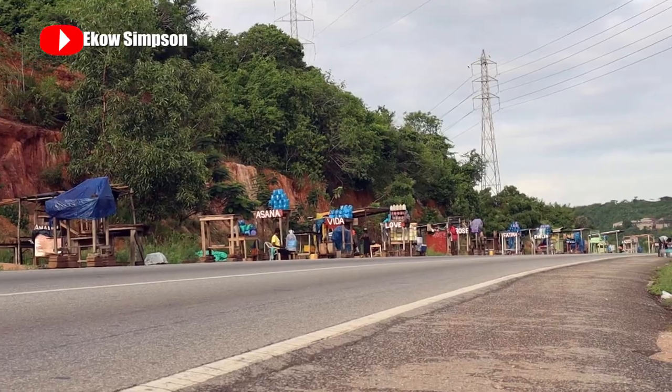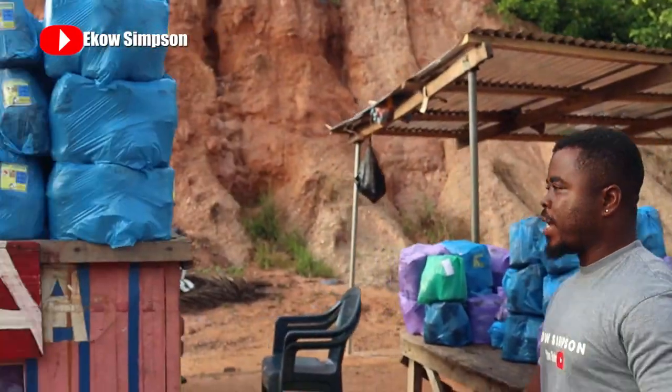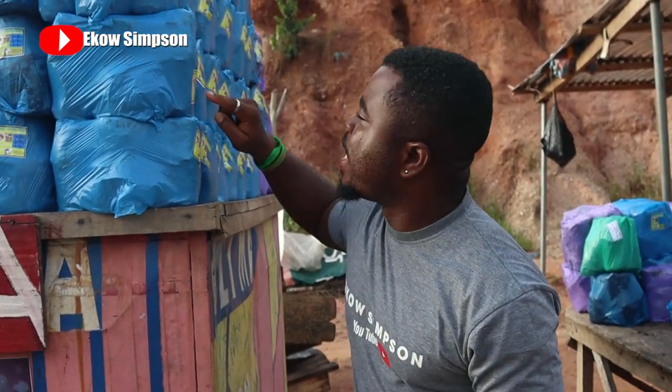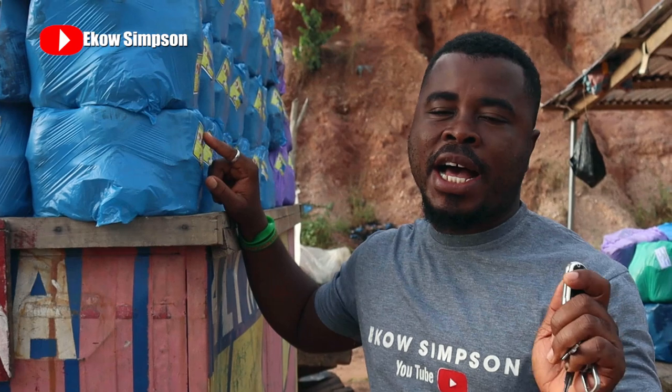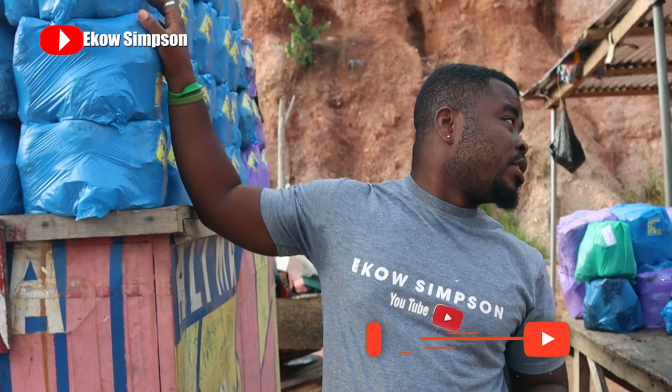Yeah, so I told you that I would bring you closer to where they sell the kenke. So if you can see, there's a line of people who sell kenke here. And the kenkes are always wrapped in a poly bag. This one is so innovative that she has added a sticker that gives information about the kenke. So I would have to buy one because I can't just come here, make a video for myself and not buy it. Madam, how much?